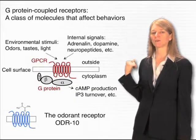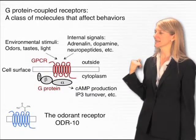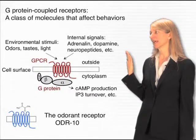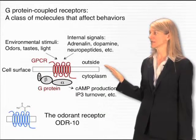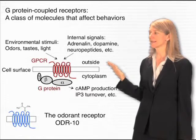Dopamine, a small molecule that's used to signal reward or the anticipation of reward and is implicated in important processes like drug addiction, also signals through G protein coupled receptors on neurons that detect this molecule.